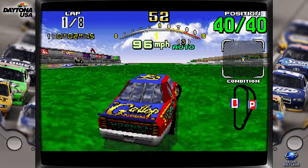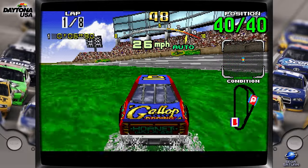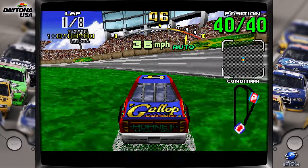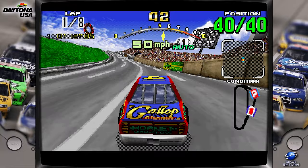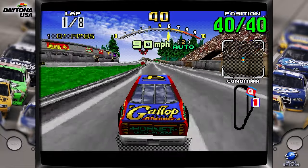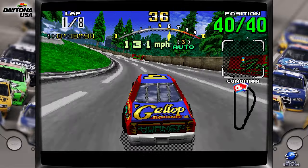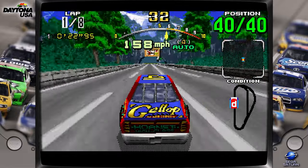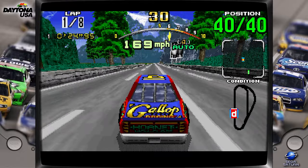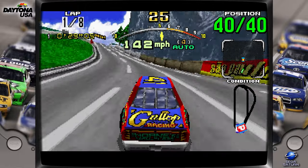Whoa. I'll help if I hit the right button. There we go. C is accelerate. You can see the screen redrawing, so it is what it is for the time. What year is this? 95, 96?